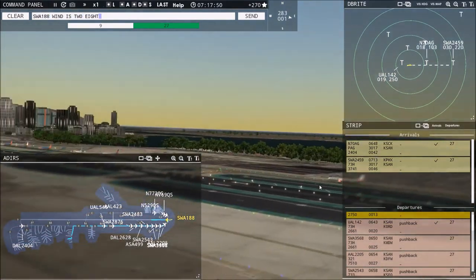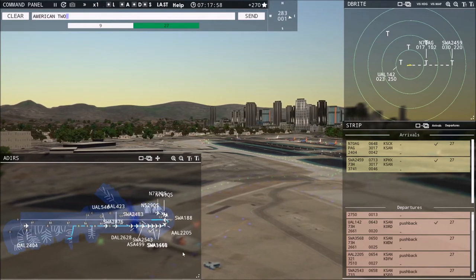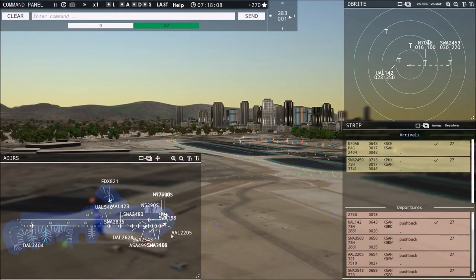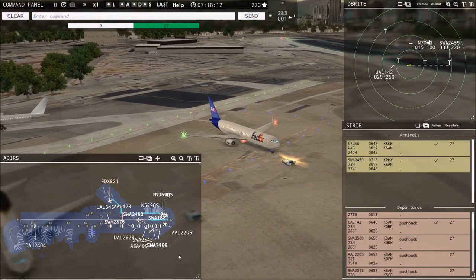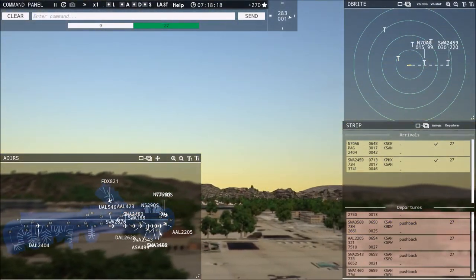Winds 283 at 1 knot, runway 27, clear for takeoff. Wind is 283 at 1 knot, runway 27 cleared for takeoff, Southwest 188. American 2205, runway 27, line up and wait. Runway 27, line up and wait, American 2205. Tower, FedEx 821 requesting push and start. FedEx 821, pushback approved, expect runway 27. That was quick. Tower, 27 pushback approved. United 142, contact departure. FedEx 821. Roger, good morning.